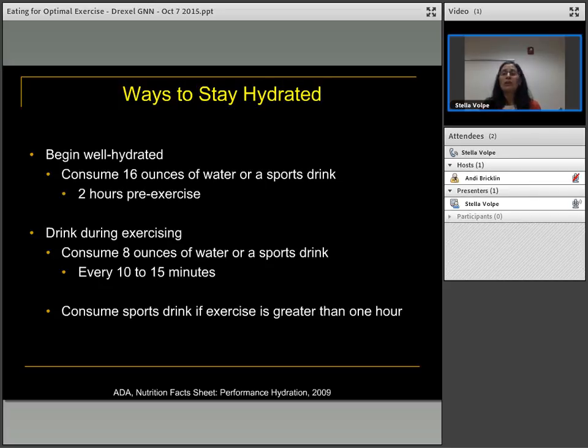And then finally, you can weigh yourself pre and post exercise. If you've lost more than a pound of water, then you're dehydrated a bit. And if you've gained some weight, you've overhydrated during exercise. So it's about paying attention to those cues, and they're very, very easy to pay attention to, to know where you stand when it comes to hydration.